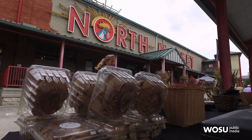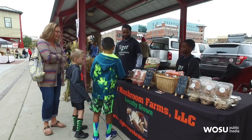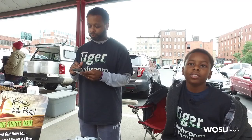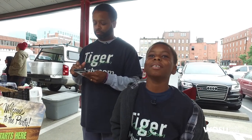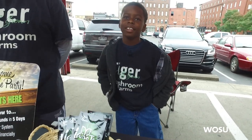A lot of people, when they come to the market, ask us, do you guys have any morels? I'm like, no. That's his goal now, to try to grow morels. So we're going to experiment and look into it some more and see if in the future he can grow morels. You can cut up these pink oyster, get bow tie pasta, and get some Alfredo sauce, and some tomatoes and spinach, and cut those up and put it in and cook it. It tastes so good.